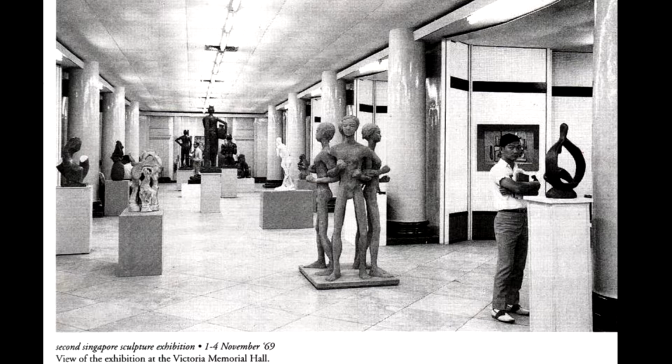And this time it was held in the Victoria Memorial Hall. Okay, and you can see the sculptures there. I mean, those four interlinked figures, right? I believe those were made by Lim Yu Kwan, if I'm not mistaken. Okay, and if you look at the background, there's one man, a large-scale figure there carrying a vessel.